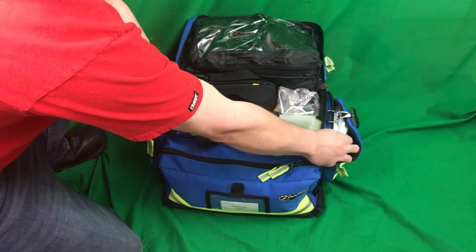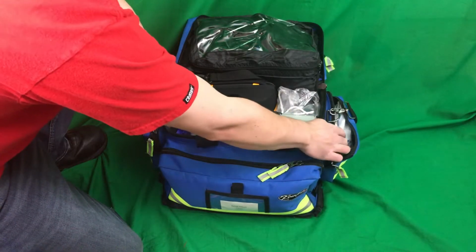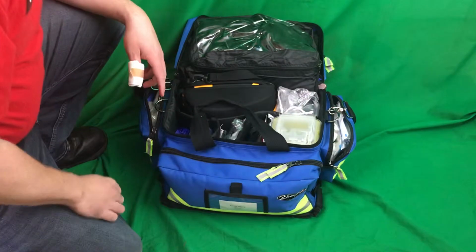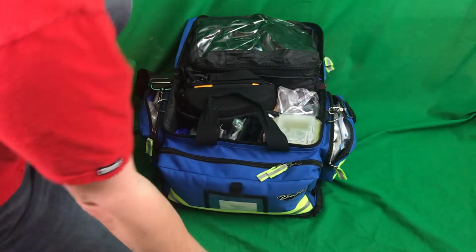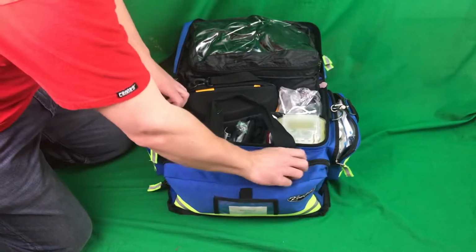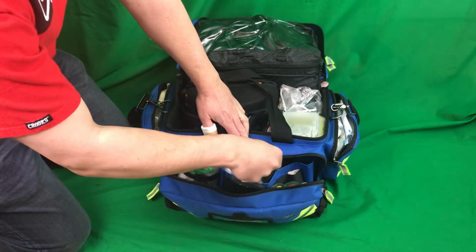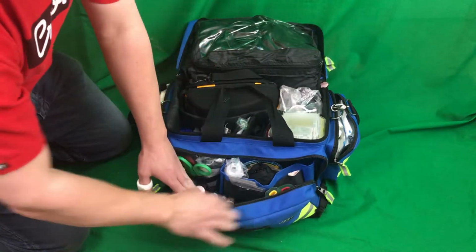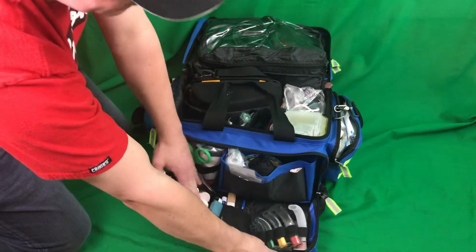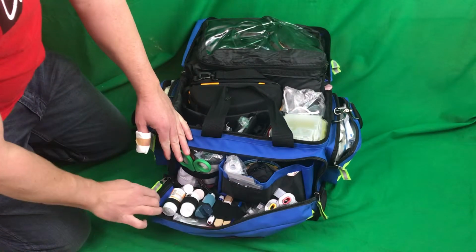On this side here, I have a couple abdominal pads, 2 or 3 abdominal pads, a few 4x4s, and some cling. That's it. There's tape in the bag in the front. And when you get to the front of the bag, here, we have some OPAs, a couple of tongue depressors, some more pens, pen light, you know.